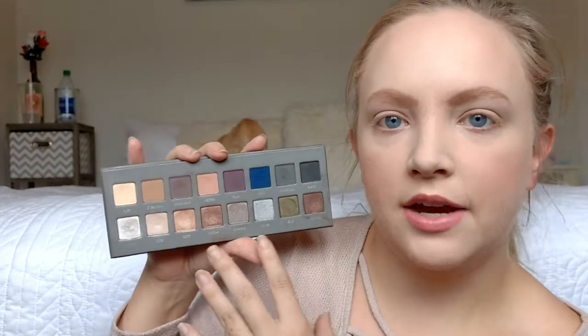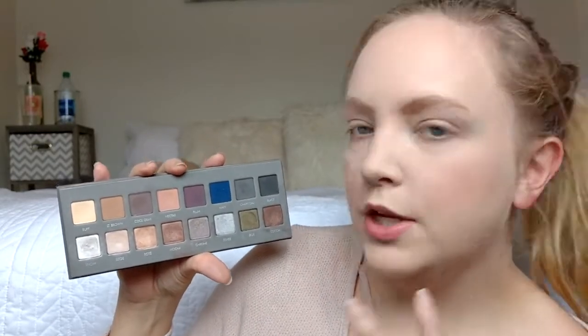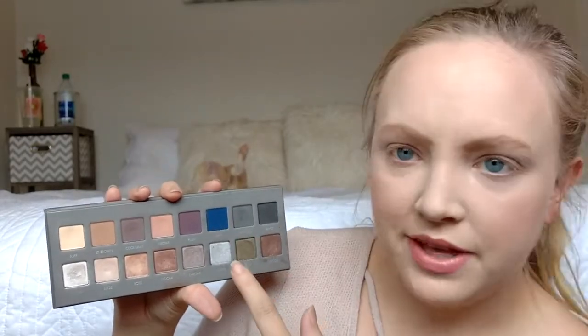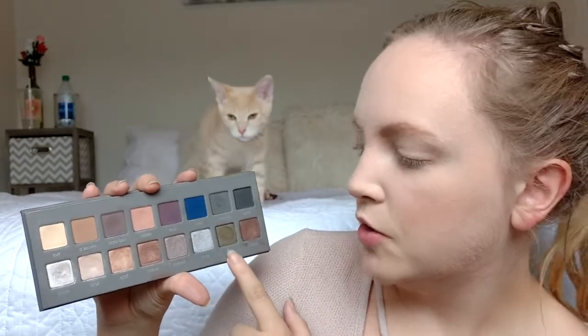Okay, so for today's look, I'm going to be zeroing in on the Lorac Pro 2 palette. I don't have the first one, I don't have the third one. This is the only one that I bought. And honestly, I don't know what was going through my mind when I bought this palette, because looking at it, I just have no inspiration to work with any of these colors. I mean, none of them. I look at it and I don't see any color coordination between these colors. There's a navy, a plum, a gray, a silver, a taupe, a green.